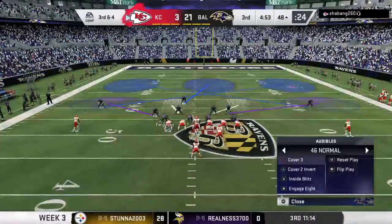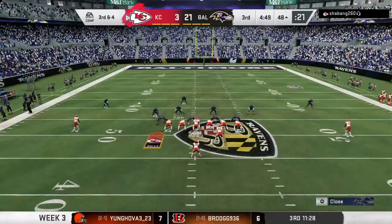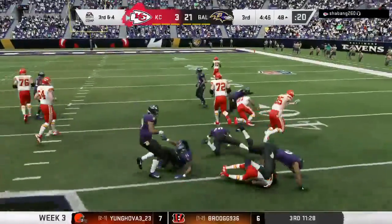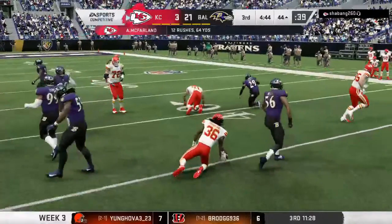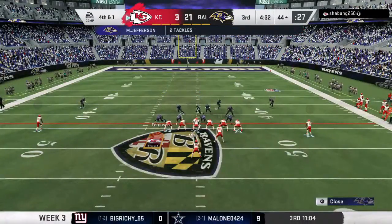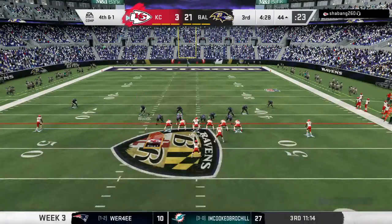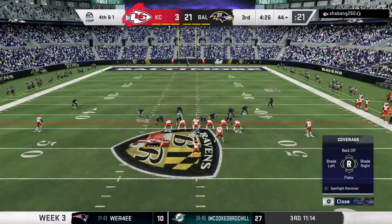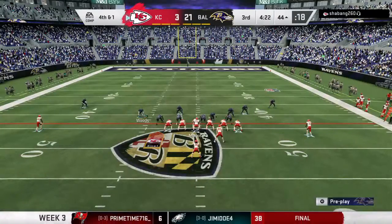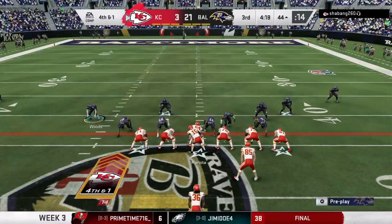This offense in desperate need of a conversion as they come up on third down. On third down, McFarland. Well, this is going to depend on the spot, but it's not a very generous one. He looks to be about a yard or so short. It's a pickup of 3, but it brings up what will be an interesting fourth and 1.